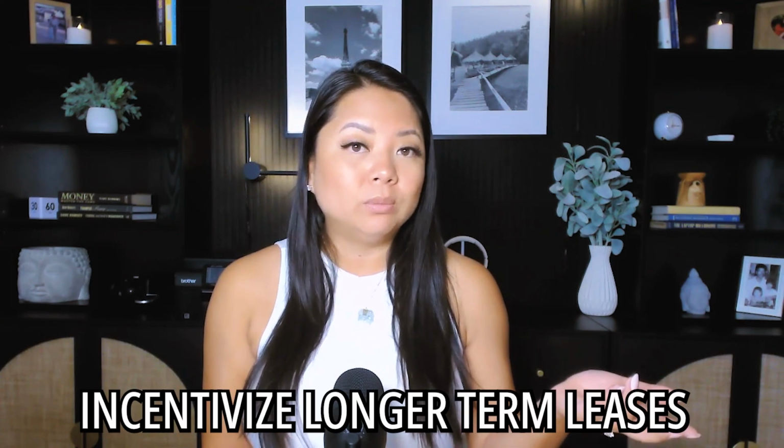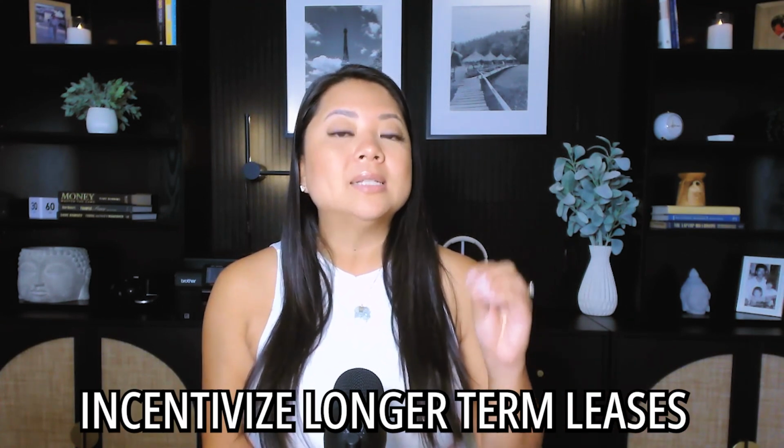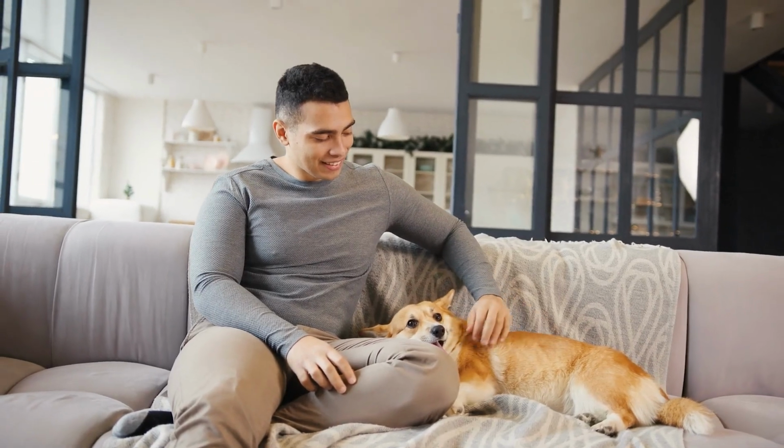Then you can offer small amenities, for example, like incentivized longer term leases. What if you offered an incentive for a 2-year lease over a 1-year lease? Or could you offer market rent, but then offer some utilities covered? What if you allowed for pets even? So there are things that you can do to, again, attract more tenants and thereby being able to select the better tenant.